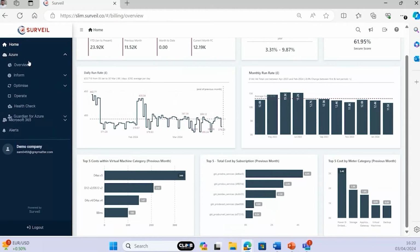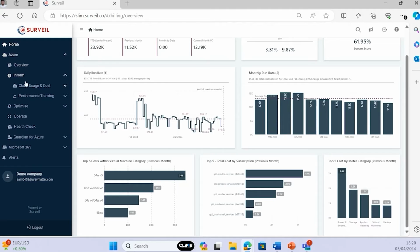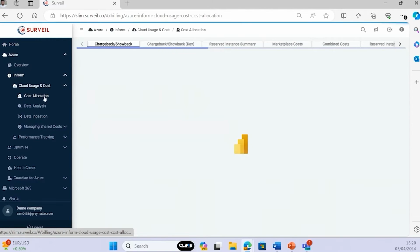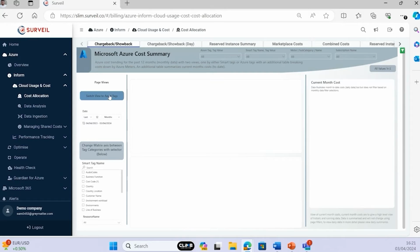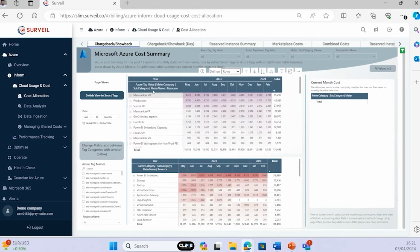Now, where that follows on is that we can see the cost tracking in two different parts of the portal. The first one is the chargeback showback area, where we can see all of the different resources that we have. We can track it by individual tags. So this top box will be using the Azure tags. The bottom table will be looking at meter category. And ultimately what we can then do is drill through individual information. So we can select a specific tag that's important to us.